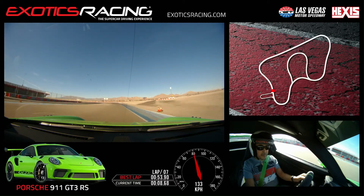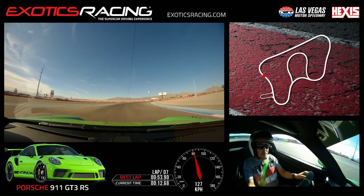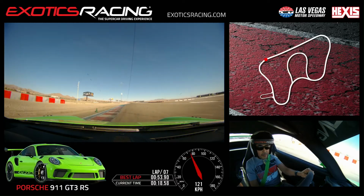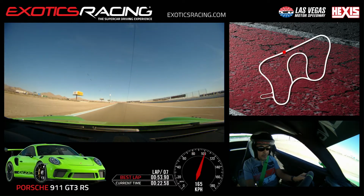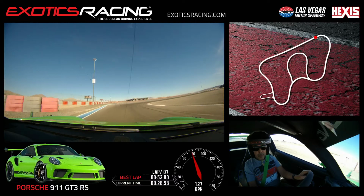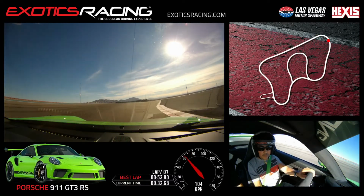So here, lift, apex, accelerate, just left of that green, brake straight, perfect. Start turning in. There you go. Now look at all that space. Brake smooth. Slowly release. Release. Look up. Throttle. All the way out.